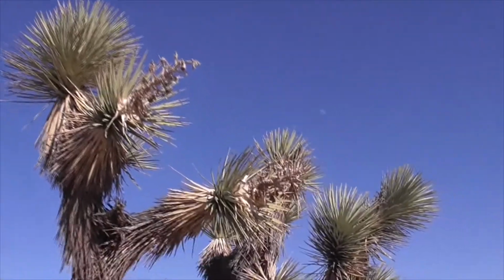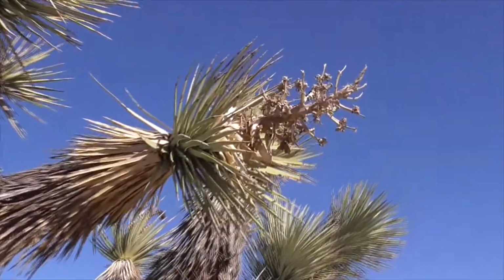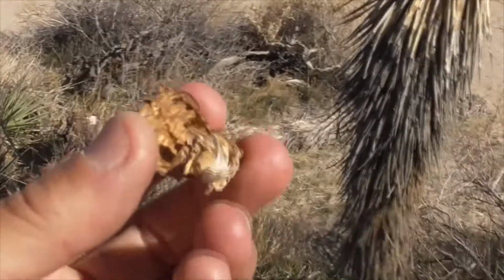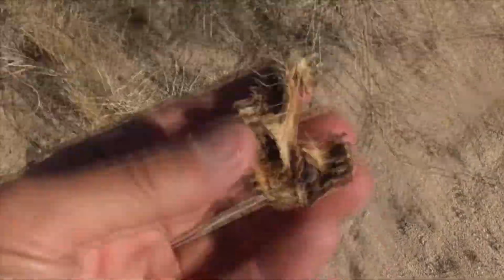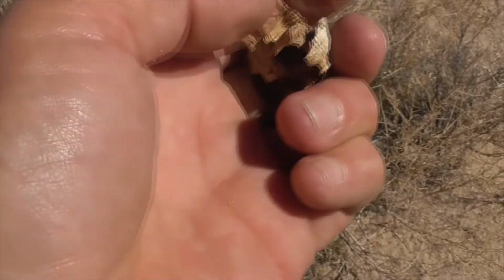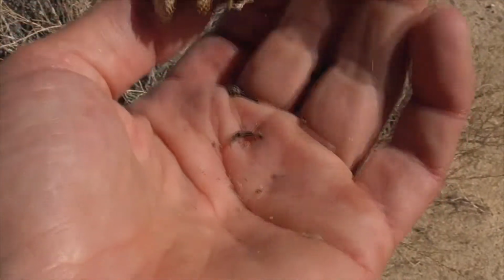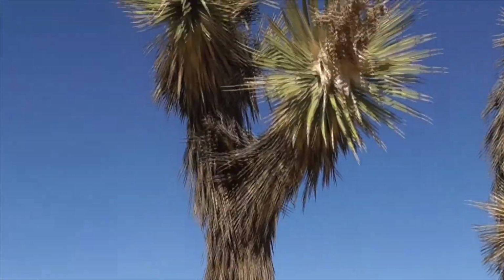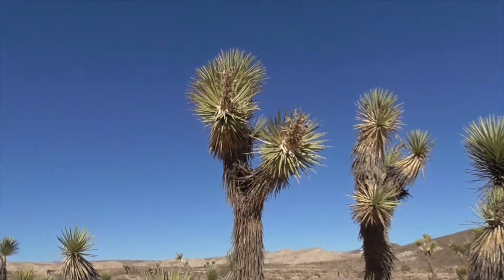All right, check out this Joshua tree. It flowered, who knows when. But if you pick this off, it's a seed pod. But down here I got a better seed pod. So you got these little black seeds in here. Okay, here we go. Little black seeds from our yucca, the Joshua tree.